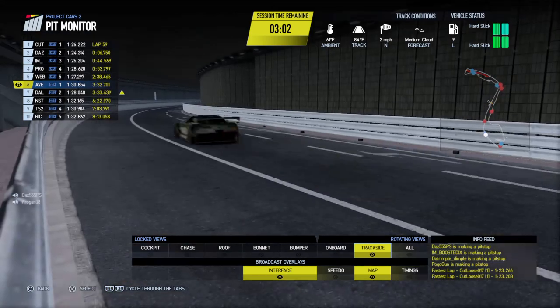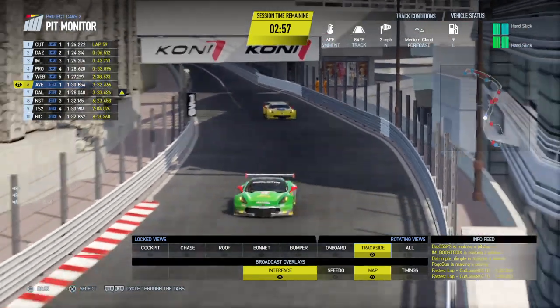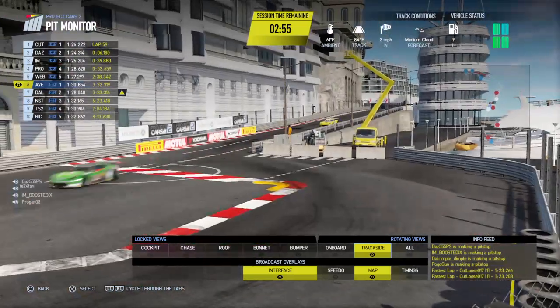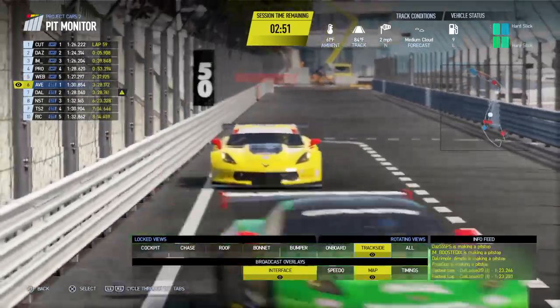And there they are, right there. So with that saying, Average made a good evasive move. Good run, yeah, basically, to get around him. Yeah, that could have ended his day pretty quick.